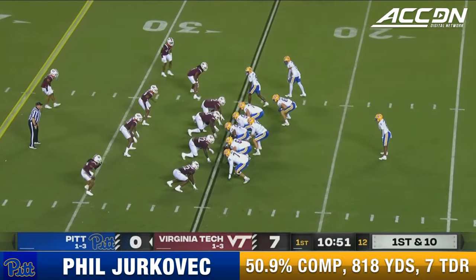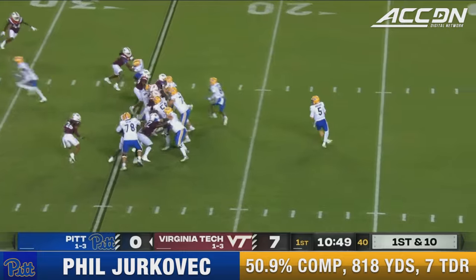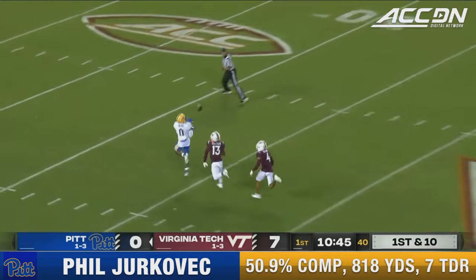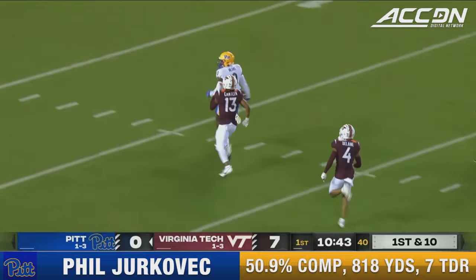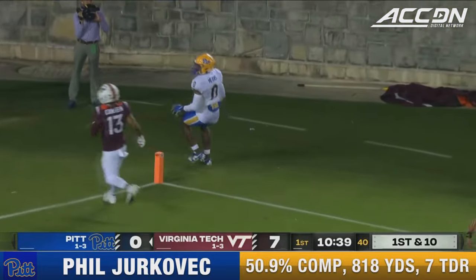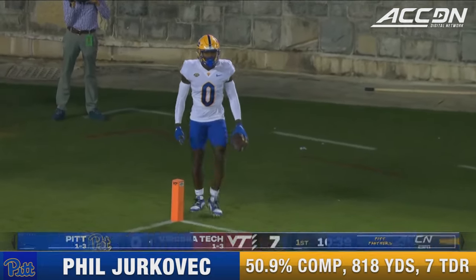Plays so much man like we've known through the years. Play action, and Phil Jurkovec's first throw is a shot downfield for Bub Means. Breaks away for a touchdown. How's that for a response?